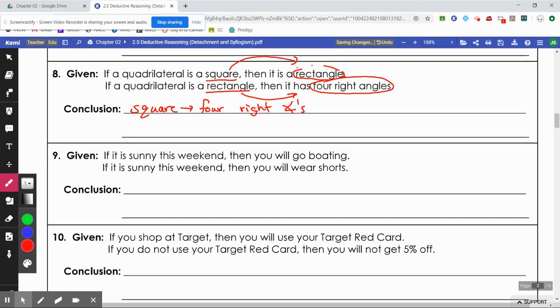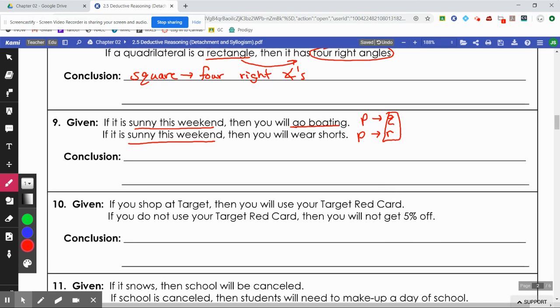Number 9, if it is sunny this weekend, then you will go boating. If it is sunny this weekend, then you will wear shorts. So here we had P implying Q, where P was it was sunny and we're going to go boating. But there's a problem. This is the same P, and it also implied a different thing, R. So is there a connection there? No. P implied Q, and then P also implied R, so there was no connection with these two. This is not the law of syllogism, no conclusion.